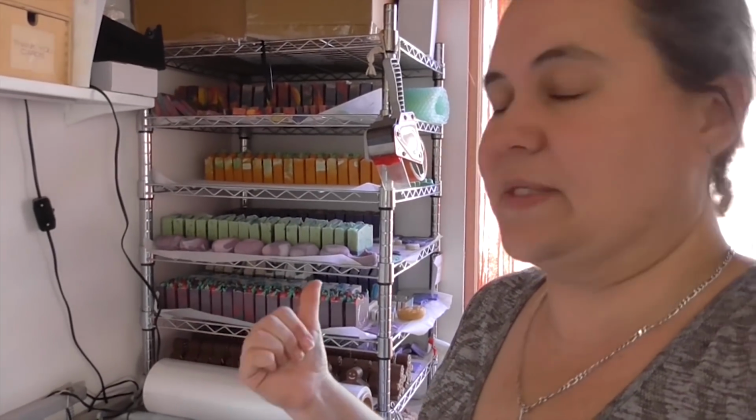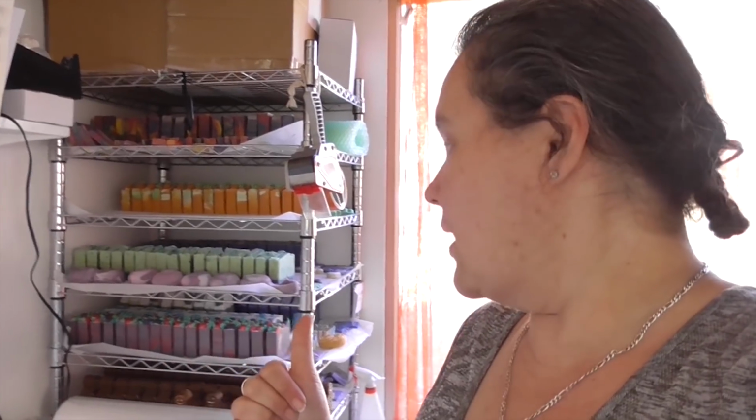It's a bit bright, sorry, but I need to wrap a fair few of these soaps and take photographs ready for the website. We've got some Christmas soaps in there and just a couple of other bits and pieces. So I'm going to go start packing that trailer up, and then I will be back probably tomorrow, and I'll show you what my Thursday is going to look like.